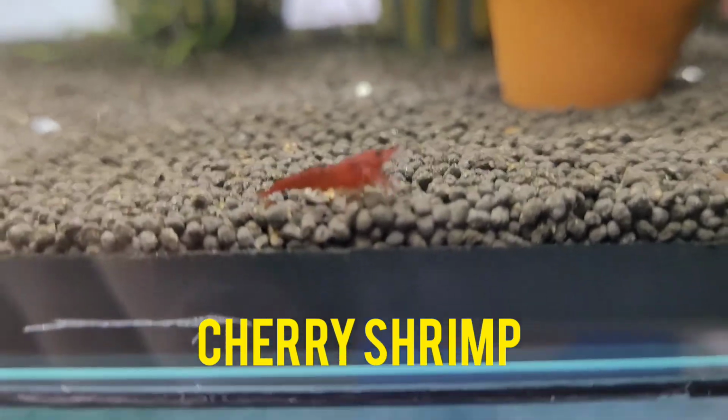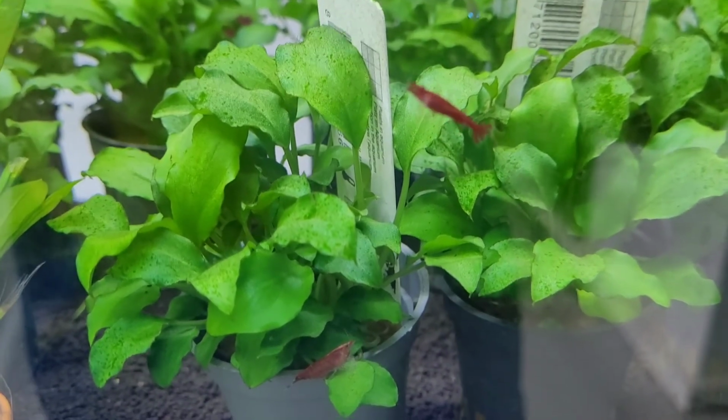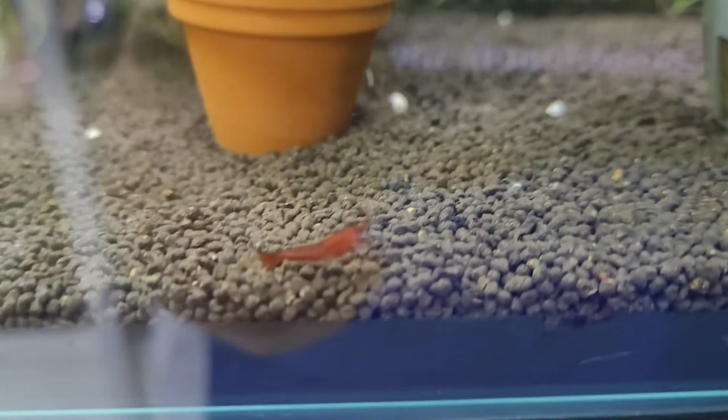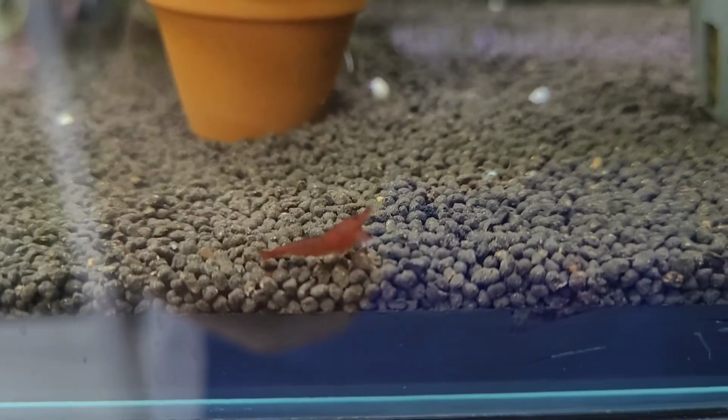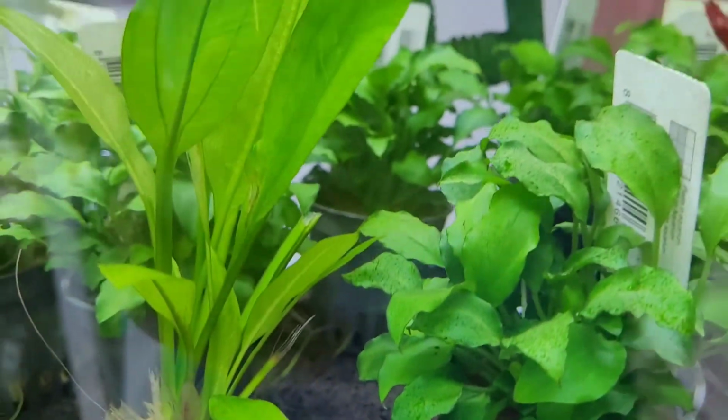Cherry shrimp are shrimp constantly on the lookout for food. These invertebrates are suitable for both beginner and more experienced hobbyists. Their beautiful red color immediately stands out when looking at a tank. Cherry shrimp are very hardy and would thrive in a heavily planted setup with lots of shelter and hiding spots. They grow to be about 1.5 inches or 3.8 centimeters.